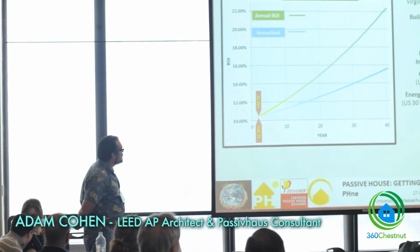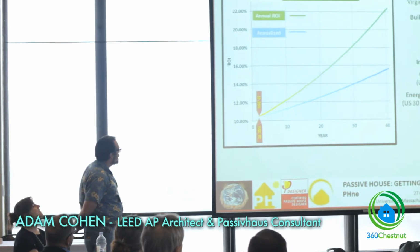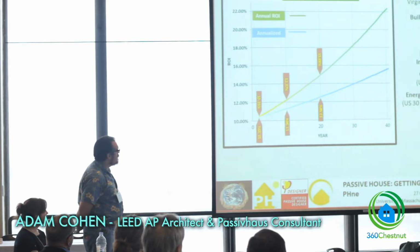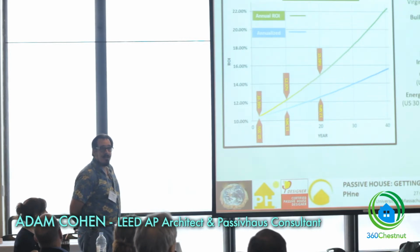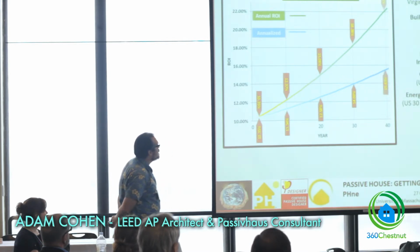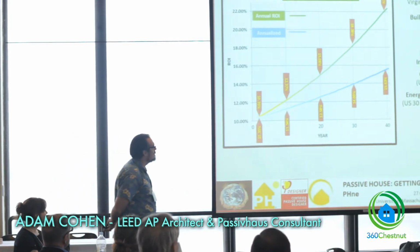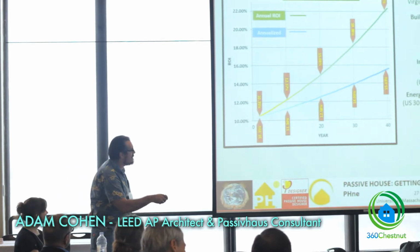But here's the return on investment. Here was $125,000 to go from what we were going to build to the passive house. Initial investment return was 10.3%. And this is for a nonprofit that's got a tiny little budget. So over time, in year 20, they're making 15% back on that $125,000 investment. That's going to impact their budget significantly, because their budget right now is less than $100,000 for operations. So what happened was they got a gift to build the building, but they didn't get a gift for operations. Okay? So, year 40, they're going to be making 22% on that small $125,000 investment.